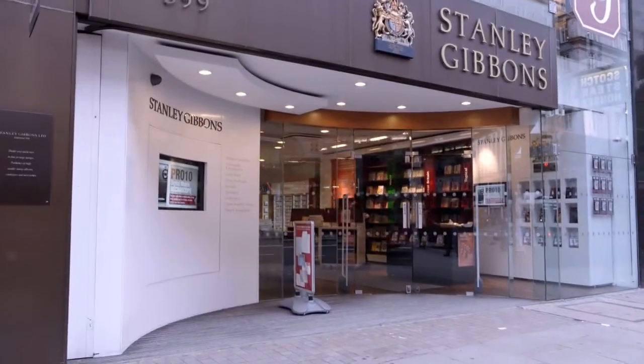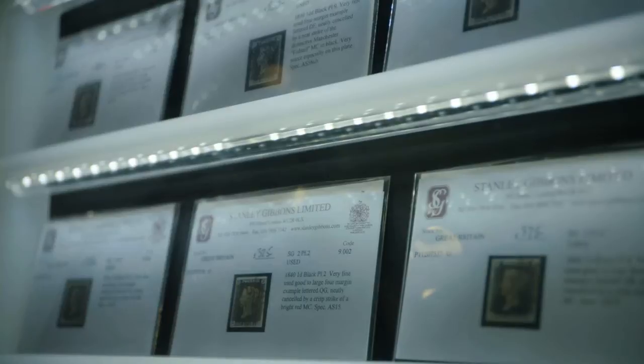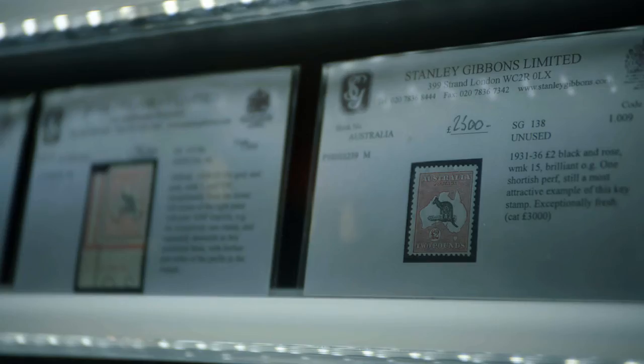What Stanley Gibbons adds to the Strand is that sense of history. We've been on the Strand since 1891. We are one of the oldest residents, and through that I think we just help to give that sense of gravitas.